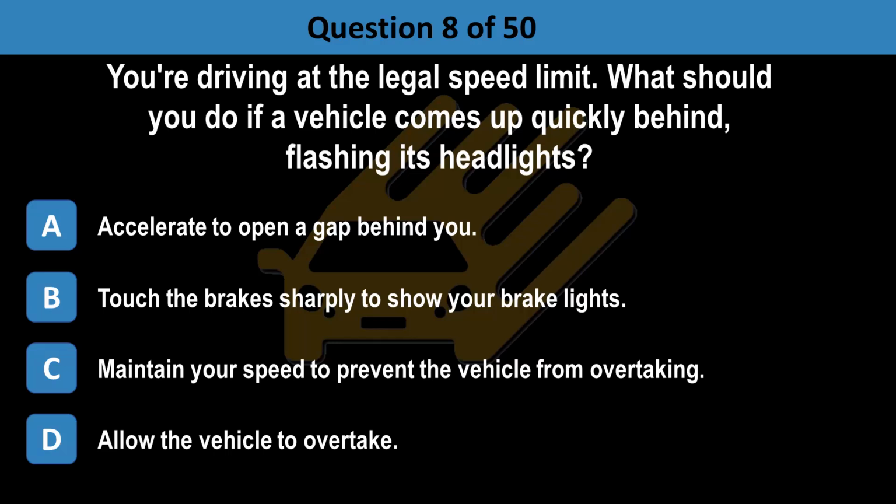You're driving at the legal speed limit. What should you do if a vehicle comes up quickly behind, flashing its headlights? A. Accelerate to open a gap behind you. B. Touch the brakes sharply to show your brake lights. C. Maintain your speed to prevent the vehicle from overtaking. D. Allow the vehicle to overtake.